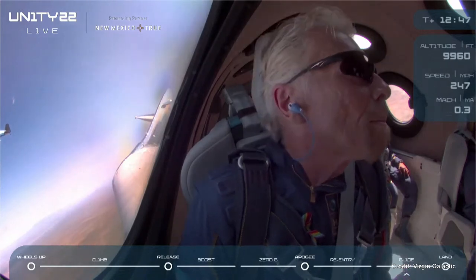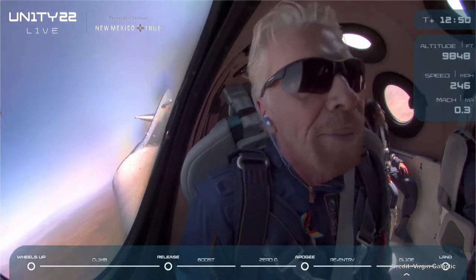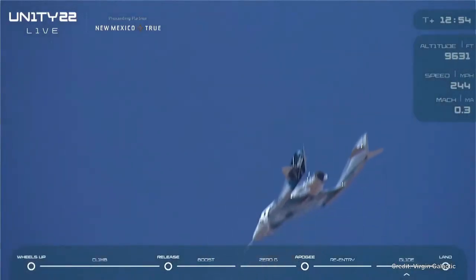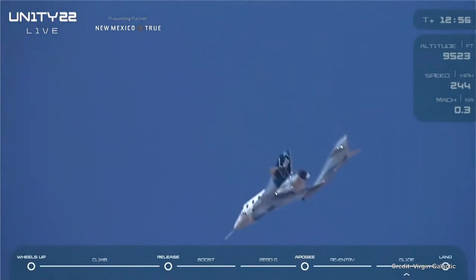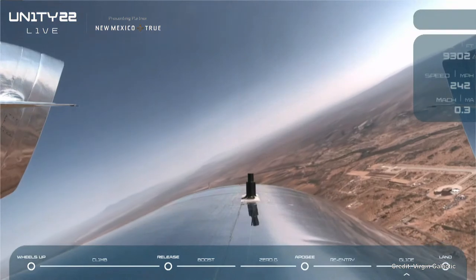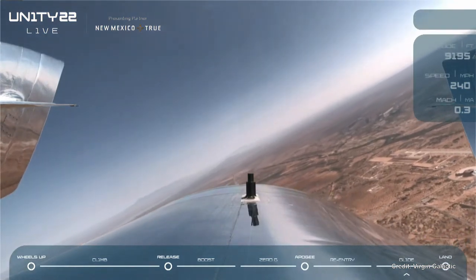Oh, you can see the chase in the background there outside of Richard's window. The pilots are coordinating with Chase now and discussing their energy management plan. They're at about 9,500 feet in altitude, and the runway out here at Spaceport America is around 4,600 feet in altitude.